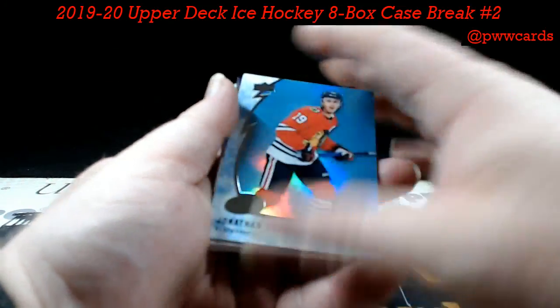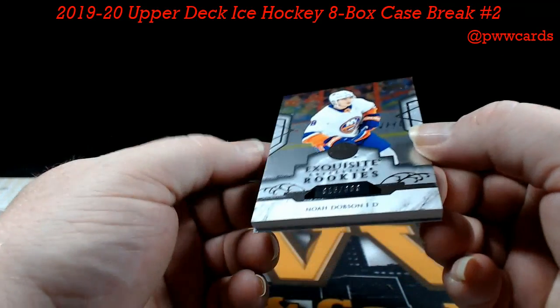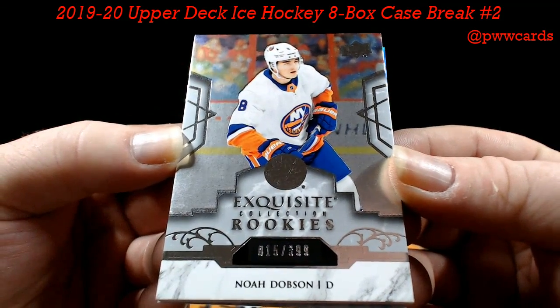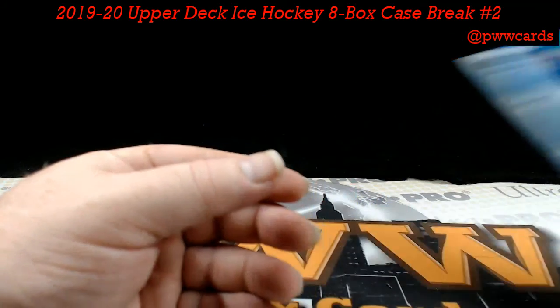And our last pack. Sagan, Noah Dobson to $3.99 Exquisite Rookies, Islanders. Daniel Z, Stamkos, and Jonathan Quick.